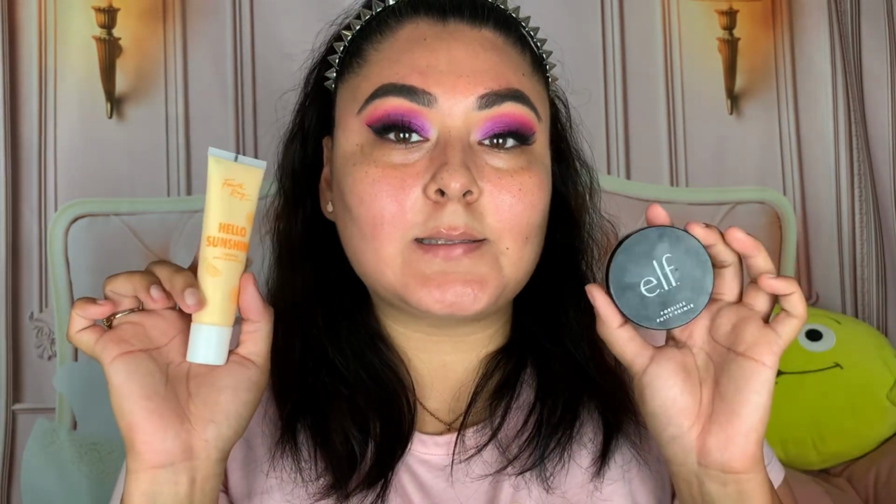Next, I'm going to go ahead and take some primers. I have the 43 Beauty Hello Sunshine Brightening Primer Moisturizer. I really have been wanting that kind of natural glow from within look in my makeup or my base products, so I definitely wanted to try this out today. And then for some extra pore filling and mattification in the T-zone area, I have the e.l.f. Poreless Putty Primer, and this is just the original Putty Primer. So I'm going to go ahead and throw on some of the moisturizer.